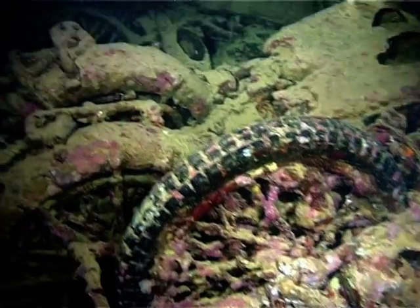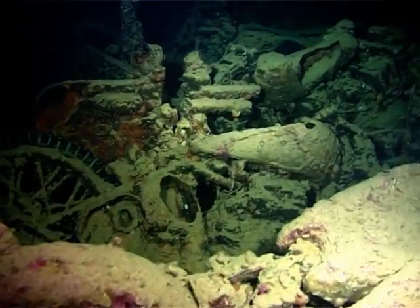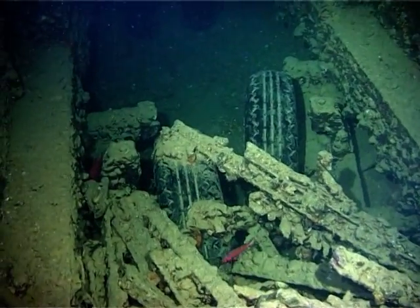These were large spaces, crammed with cargo. Here again was a view of the massive effort and the consumption of machinery and equipment that went into the war. Around every turn was something new.